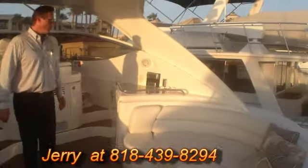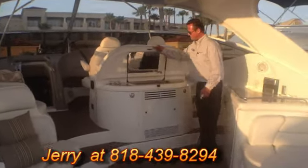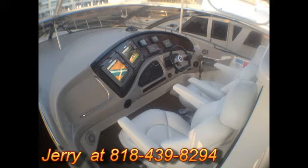As you walk into the cockpit, you can see you have plenty of seating for up to 12. System with the barbecue up here, sink, got an upgraded flat screen TV that rises up from behind the wet bar, and it's great for watching movies in Catalina at night with you and all your friends hanging out on their tenders behind the boat.